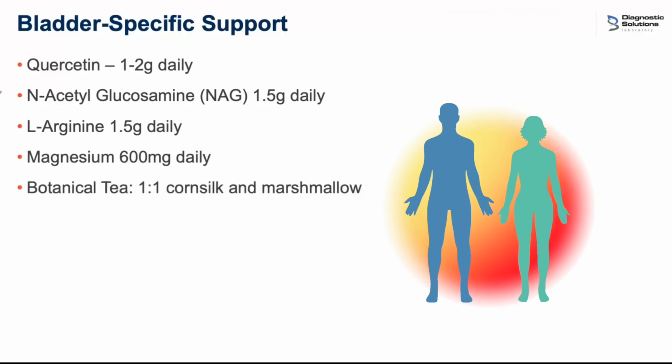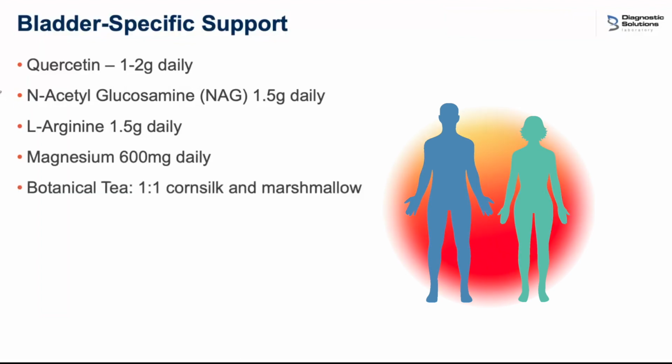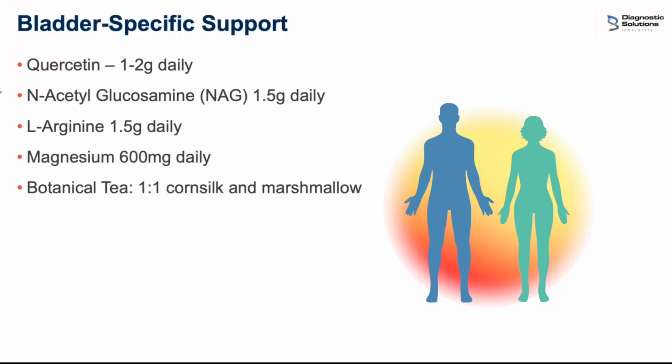Now, my top intervention for irritated bladder is this botanical tea. It's great for all populations. I use it in kids, adults, the elderly. I have my patients steep a 1-to-1 mixture of corn silk and marshmallow, about 2 liters worth overnight in cold water, and drink it throughout the day, usually about a teaspoon of tea per cup of water. Most herbs have affinity for particular tissues.